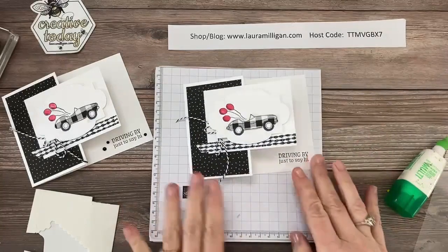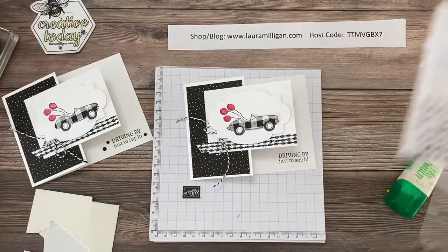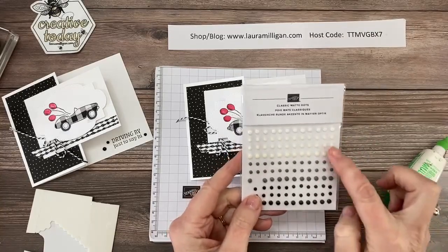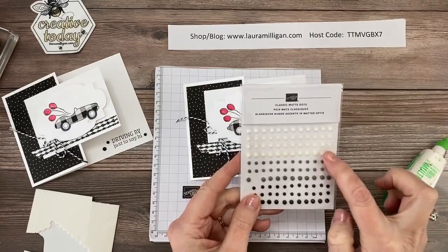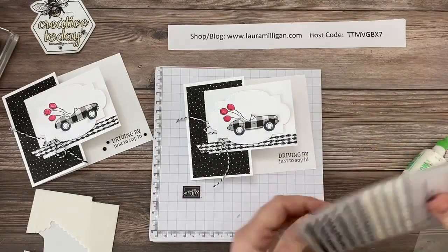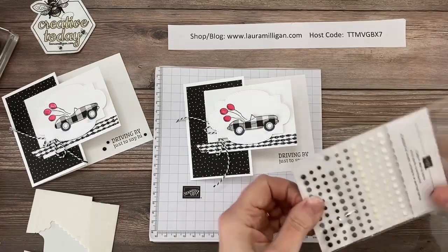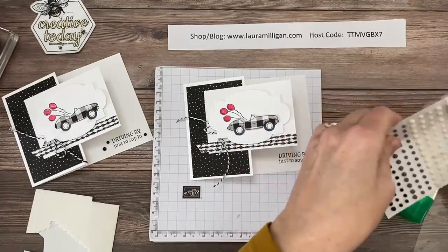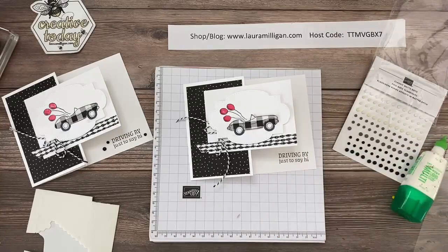And then to finish this up, I just added, these are a new embellishment that we have. They're called Classic Matte Dots, and they come in 4 different colors: black, gray, vanilla, and white, and different sizes as well. So I'm just going to open these up and just add a couple of these with my Take Your Pick tool, which I know I have because maybe I didn't bring it over here. Oh yeah, here it is.